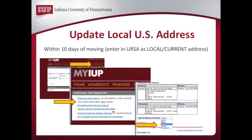On the next screen, you will be able to type in your current U.S. address. If you are living on campus, you should enter your residence hall room number, not your campus mailbox number. Be sure to change the type of address to local so that your address will automatically update in SEVIS, fulfilling your address requirement.